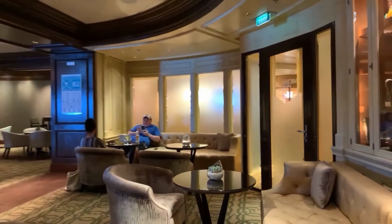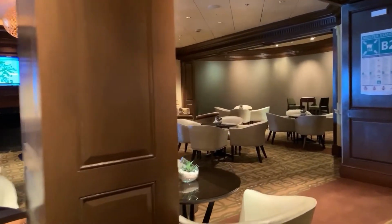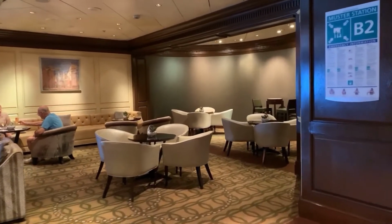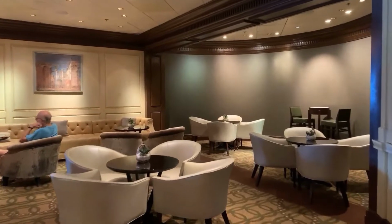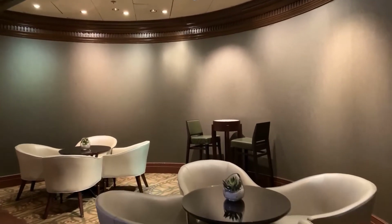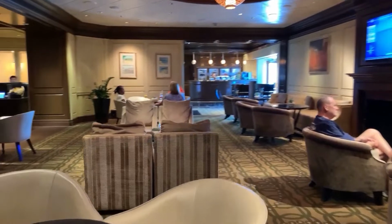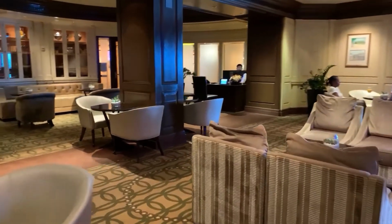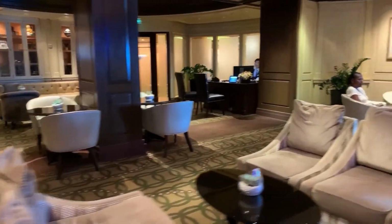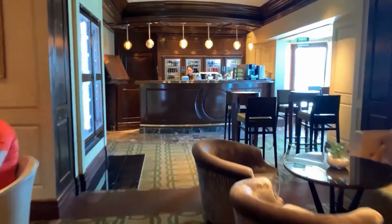So this is just a quick look around. This is Michael's Club. It's a place where you can come, hang out. You can get a drink. In the afternoon, they have tea from 3:30 to 4:30. And it is for suite guests only, as I said. And over here, there's the concierge for the suites. And this is the bar.